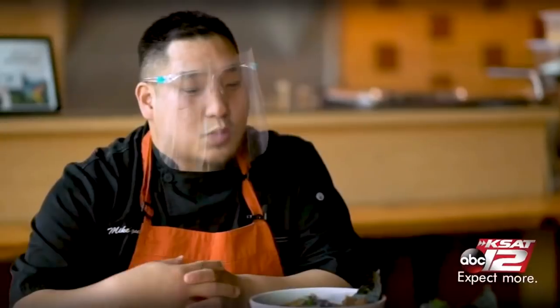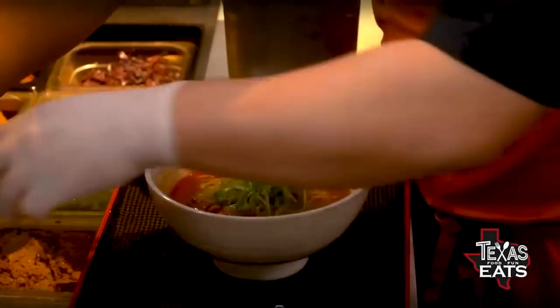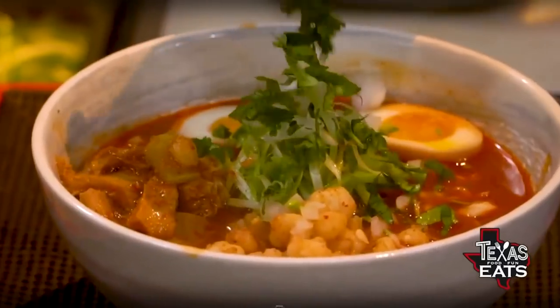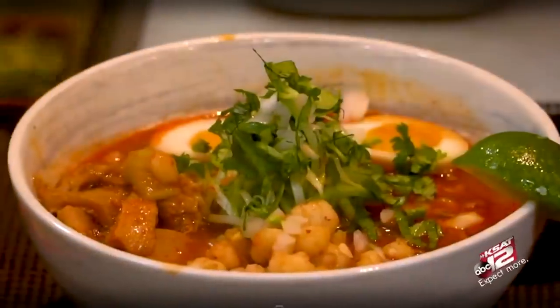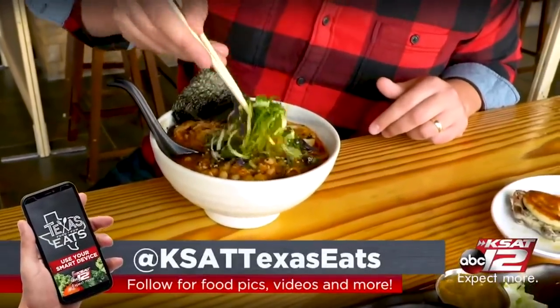So we have your traditional 6-minute egg, ramen egg. We have the noodles, the scallions, but then we added the hominy to it, and then the tripe. And on top of that, we added the cilantro, scallions, and then the lime itself. But the broth is 100% menudo. I want to get a little bit of everything. Got the hominy off to the side. Kind of mix all this in there.